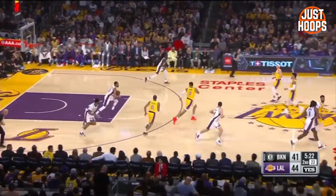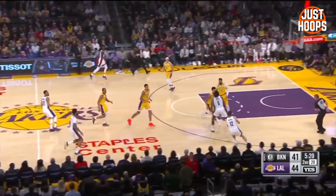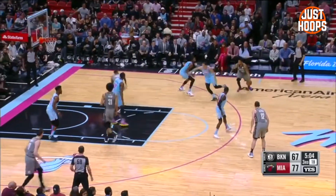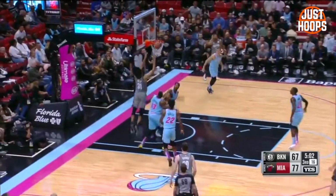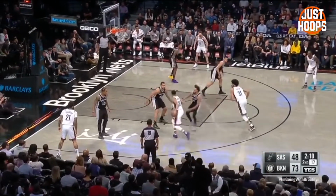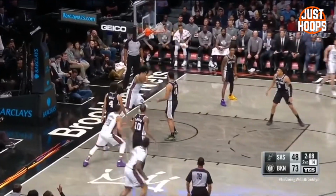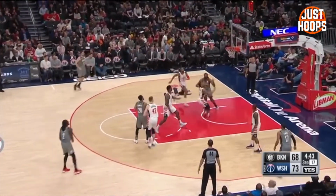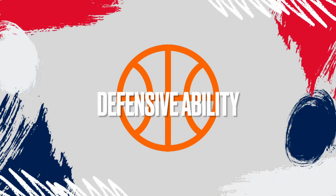His ability to get downhill that we were talking about with his finishing ability makes him a threat with the ball in his hands, so defenses will collapse, and as he's on the way to the rim, he's able to make quick decisions and find his open teammates. In Washington, he's going to have a great time throwing lob passes to the high energy, highly athletic big men that the Wizards have.